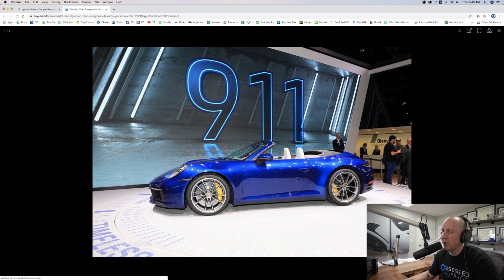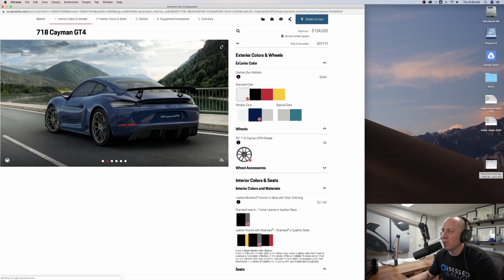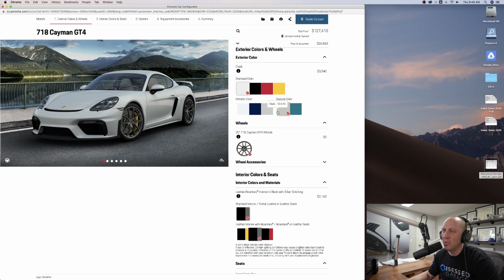It kind of changes color between dusk and daylight, if you will. But that's the plan for the color of the car, is to do gentian blue, which is similar in color to my M3, maybe a little bit darker, a little bit more metallic flake. But I'm not a Miami blue. I don't like baby blue. Chalk is kind of cool, but I don't know.